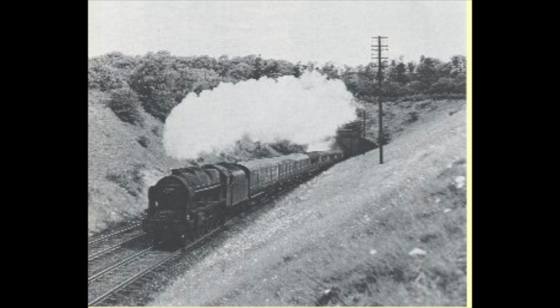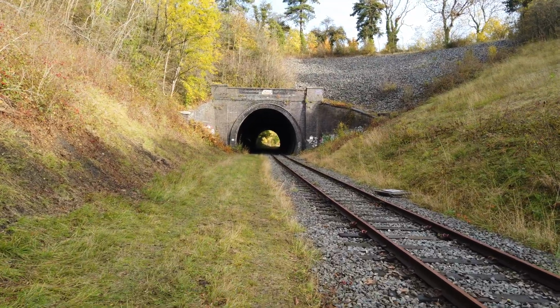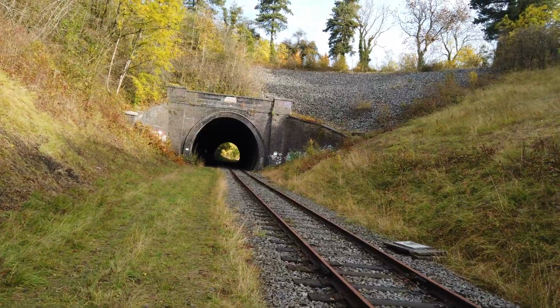So there we are then. We've got the very short 110 yard Barnston Tunnel. It's one of the shorter tunnels on this railway. I think the only one shorter was actually Dunton Bassett, it's 96 yards or something like that. I'm sure you'll correct me if I'm wrong.